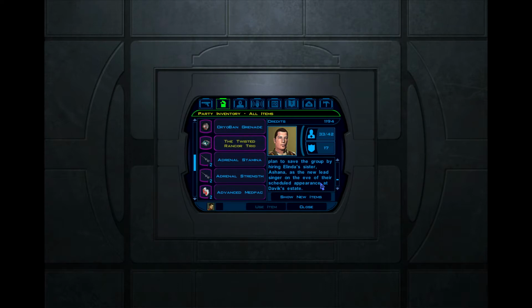the group by hiring Alinda's sister, Ashana, as the new lead singer on the eve of their scheduled performance at Davik's estate. Gilthos knew he was taking a risk. If Ashana couldn't perform at Alinda's level, Davik's infamous temper would have dire consequences for the entire band. However, Ashana could match her sister's performance. If she could, then Davik was likely to sign the band to a big-time touring contract. It was a risk, but the Twisted Rancor trio was founded on guts and glory.